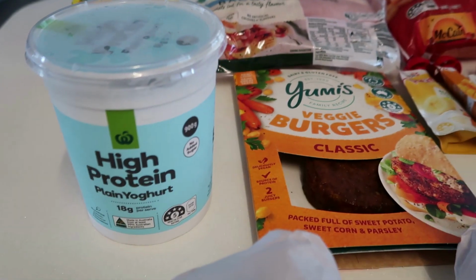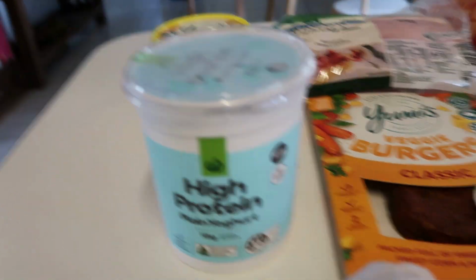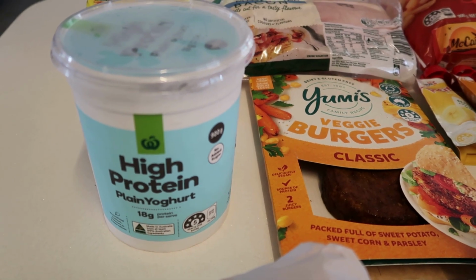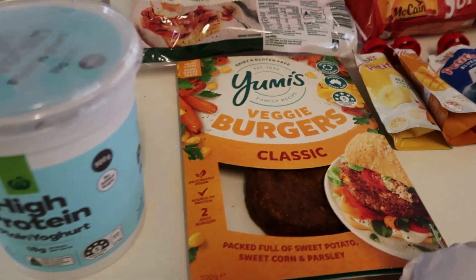I've also got some of the high protein yogurt. You'll probably see this in most of my hauls. I really like this Woolworths brand one, and it's a pretty good price. It's only usually around $6 something for 900 grams of it.